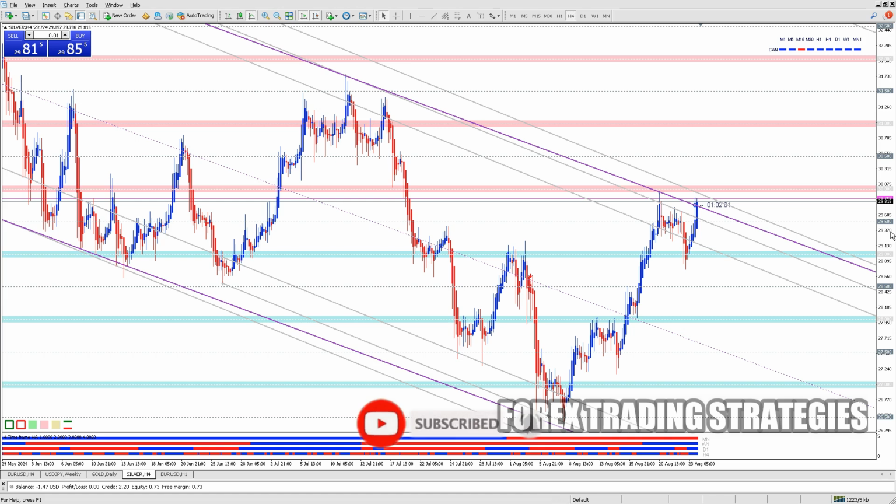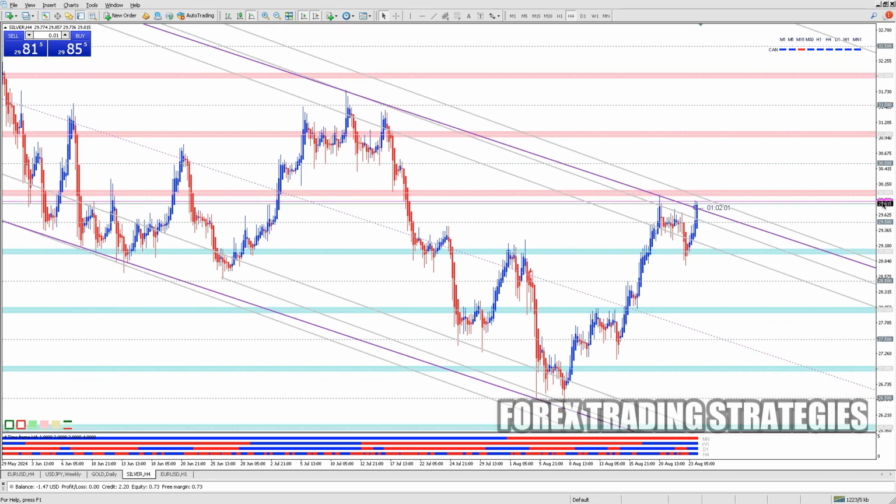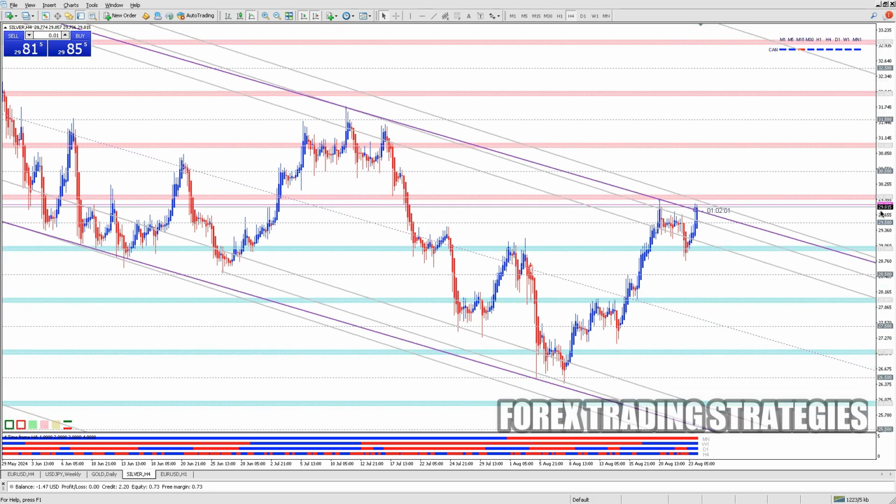Now, most prop firms will actually require you to achieve a certain profit target within a set period. For example, they want you to grow an account 10% within 30 days. That's how you're going to pass that evaluation.